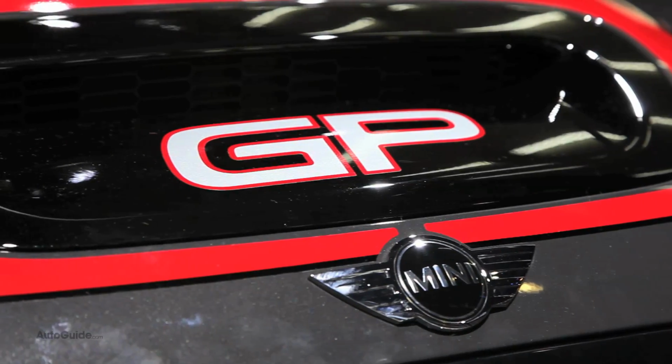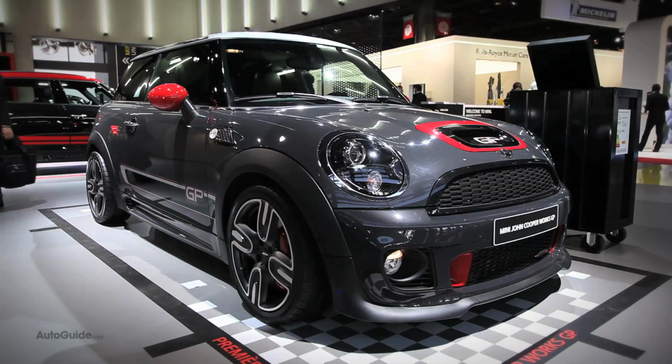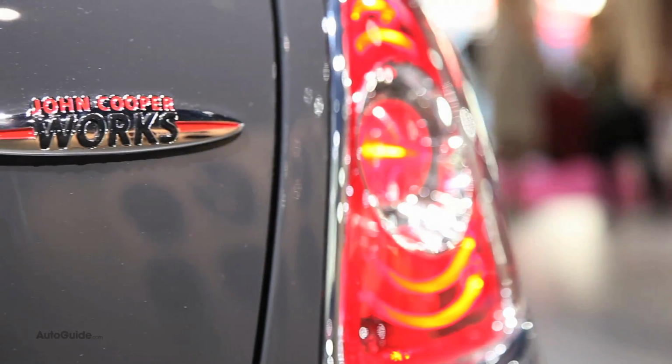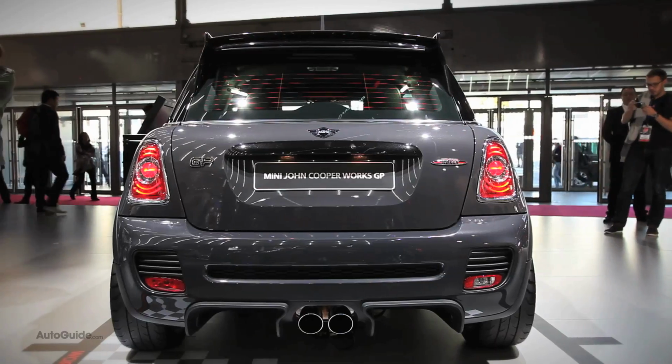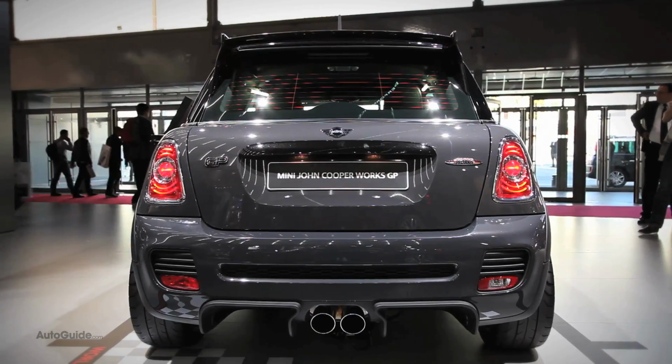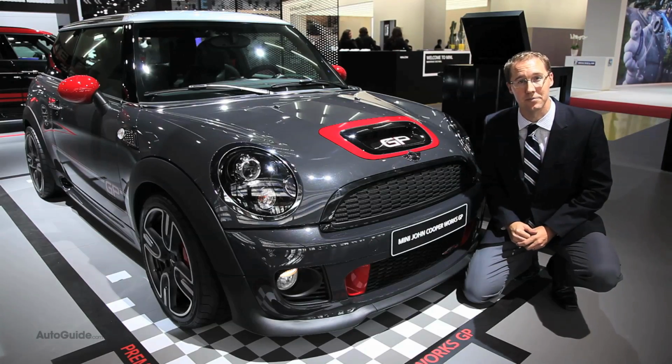Under the hood is a familiar 1.6-liter turbocharged four-cylinder, making 211 horsepower and 207 foot-pounds of torque at just 1,750 RPM. Now, mated with a 6-speed manual transmission, you can actually hit 0 to 60 in just 6.2 seconds. Overall, this is the fastest Mini they've ever made.